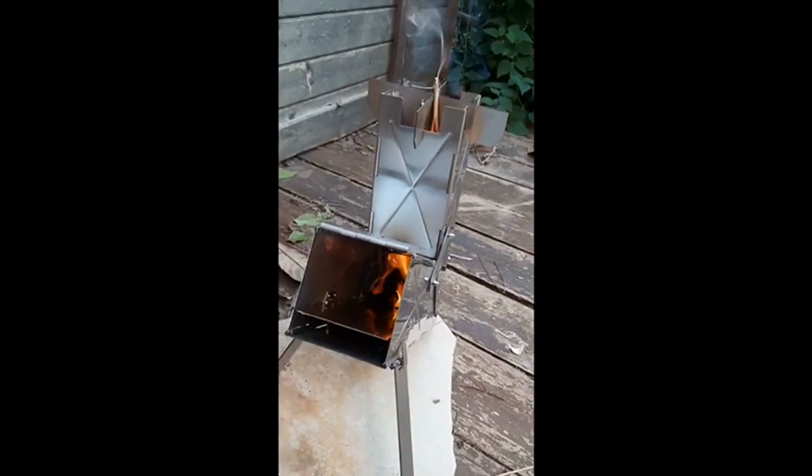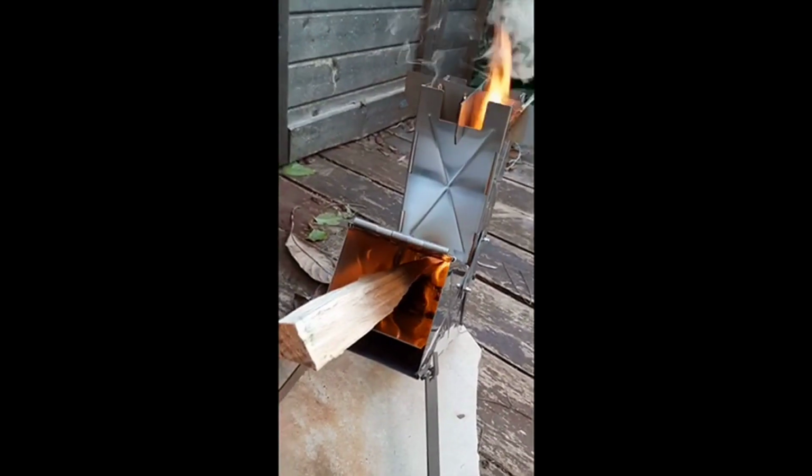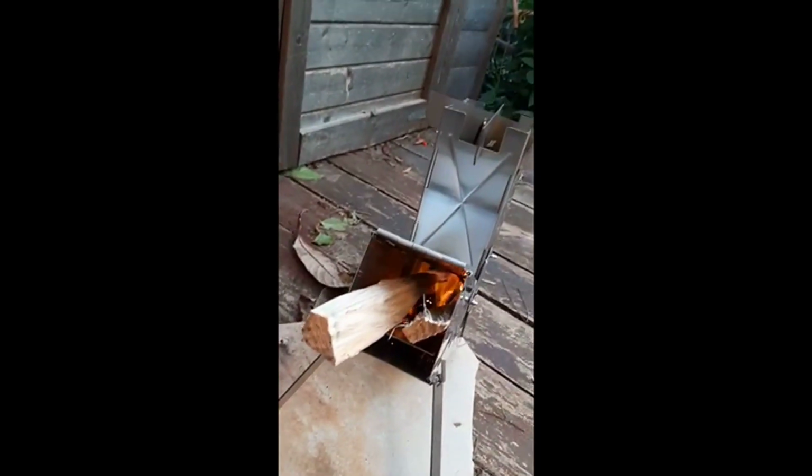And there's another point to bear in mind. If you're new to rocket stoves, there might be a learning curve to getting it started, but once you get the hang of it, it's quite straightforward. Overall, the Vire Mini Folding Rocket Stove offers great value for your money. It's dependable for outdoor escapades, emergency situations, or simply cooking in a more eco-friendly manner.